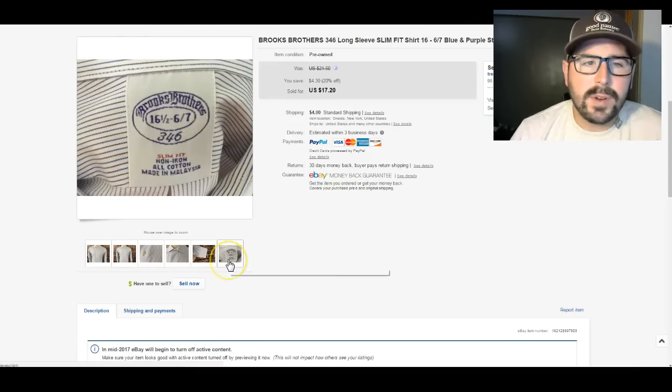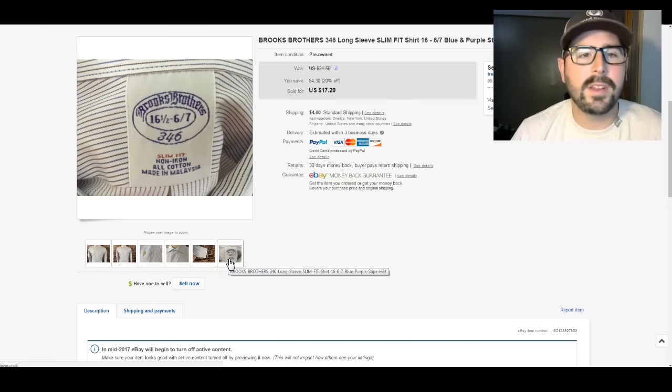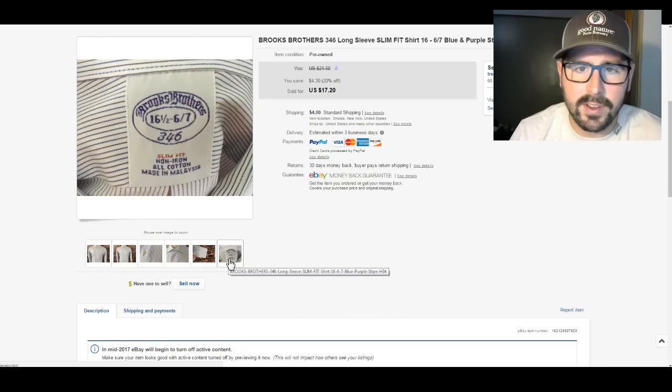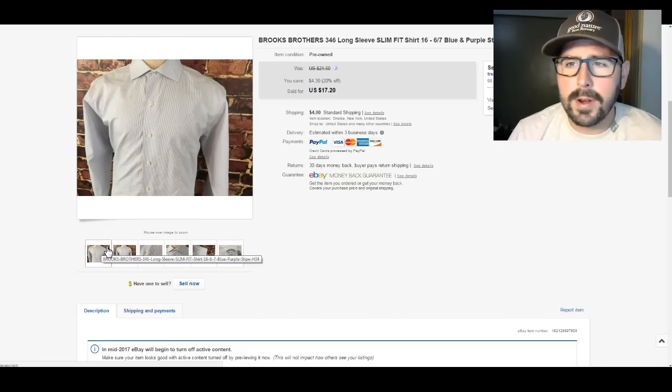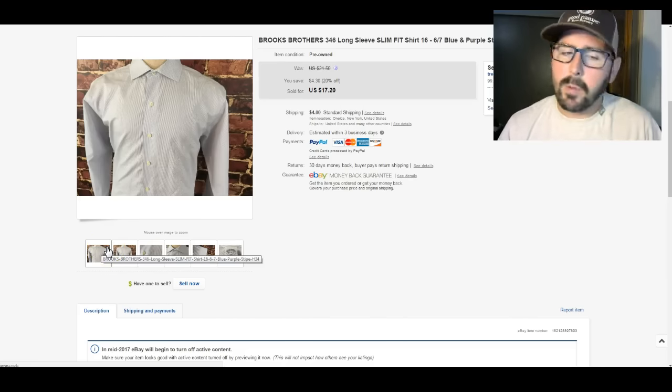The next one is a Brooks Brothers. These have slowed down a little bit, but this was a slim fit with a bigger neck size and wicked long arms, 36 by 37. This sold also. All these are selling when I put them on sale.